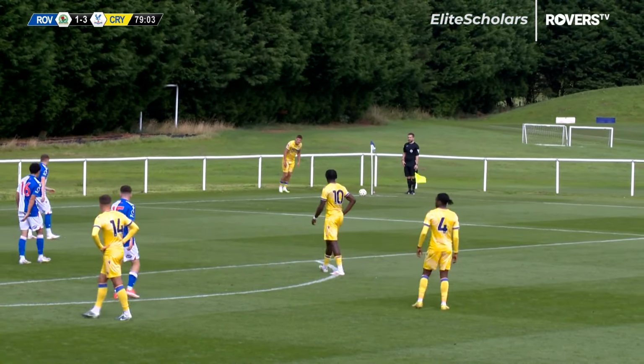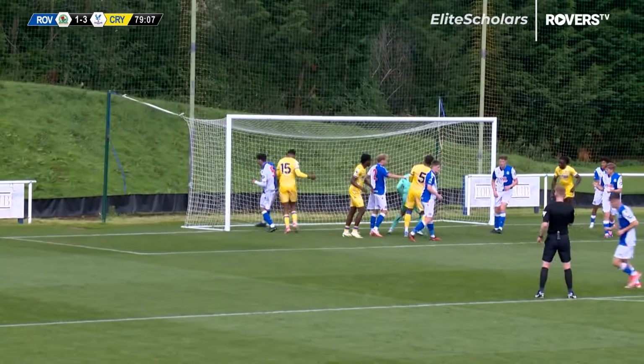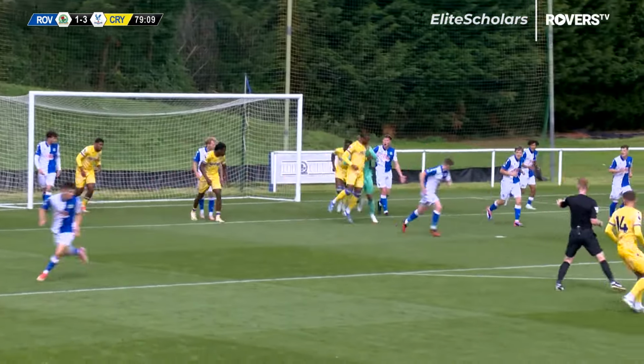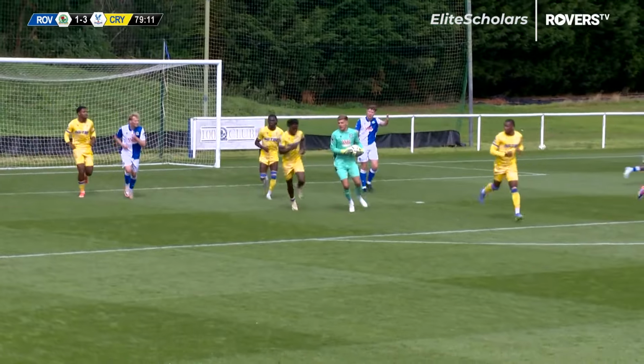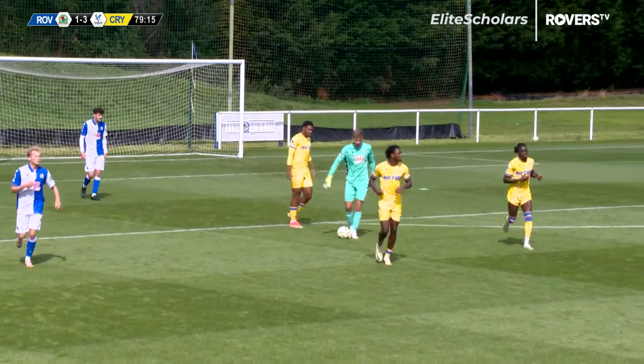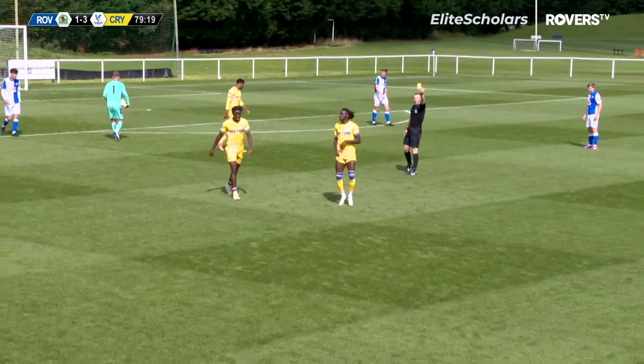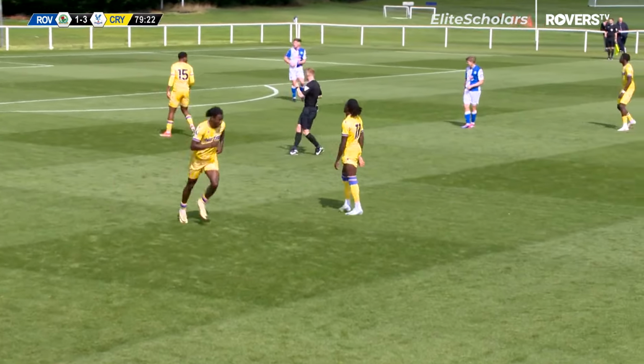Ten to play. Devaney delivers. Nice ball into a good area. 6 yards out, and Barrett grabs it the second time of asking. He's not allowed to bowl it out too early. I mean, he's just barged outside of the box, and that'll be a booking for Agbinon.